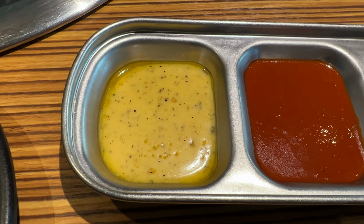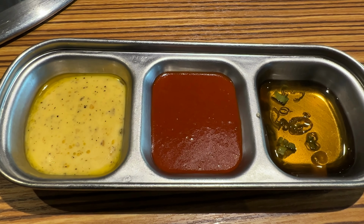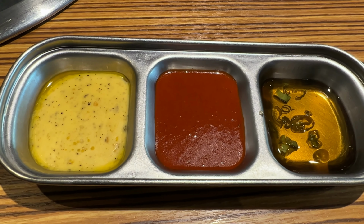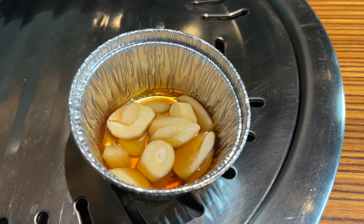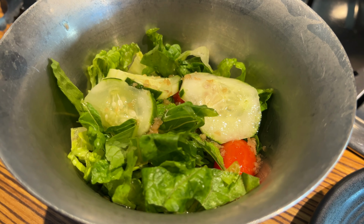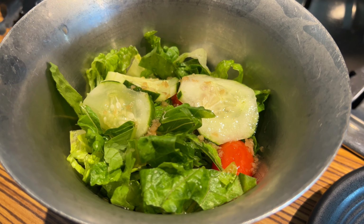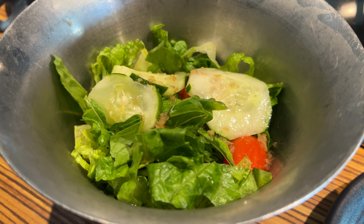They give you 3 different dipping sauces. The first one I think is some kind of butter sauce, and the second one is a chili type of sauce, I think it's gochujang, and the third one I believe is sesame oil. I ordered the garlic butter to add some extra flavor to the meats, and I got the salad to eat with the meats too. I usually don't order any rice at Korean barbecue because I don't want to fill up on the rice. Gotta get your money's worth and eat as much meat as possible.